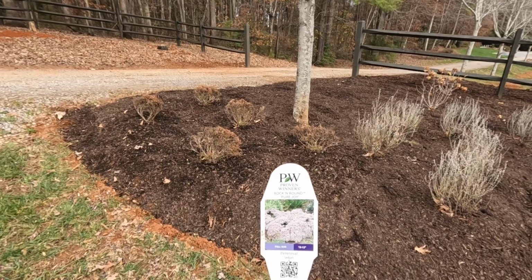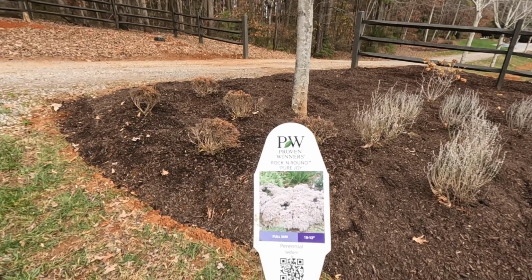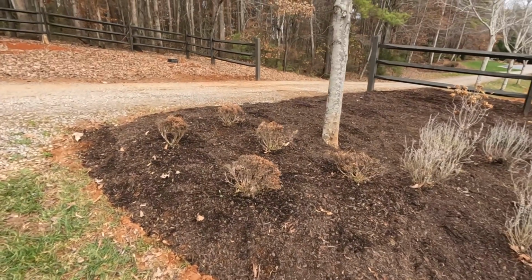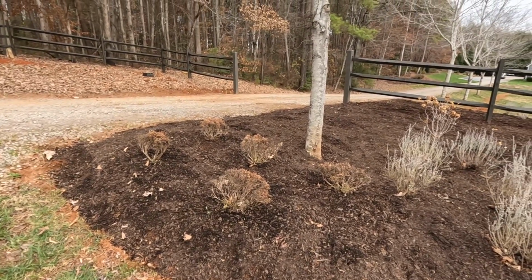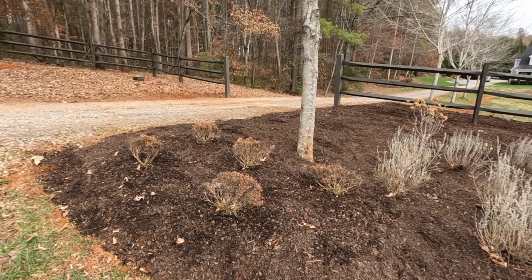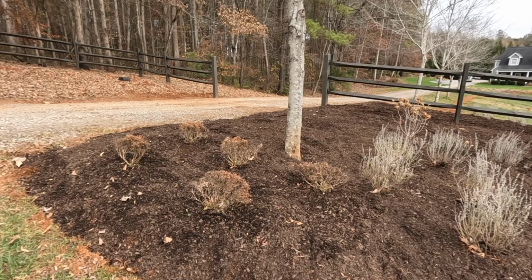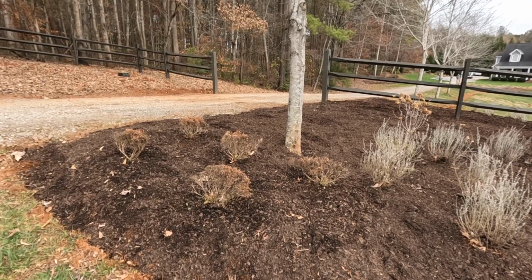Hopefully it will be nice and clear. It is the Rock and Round Pure Joy sedum, a perennial sedum. It is going to be hardy in zones 3 to 9, full sun, 10 to 12 inches tall, and a late summer bloomer all the way through the fall.